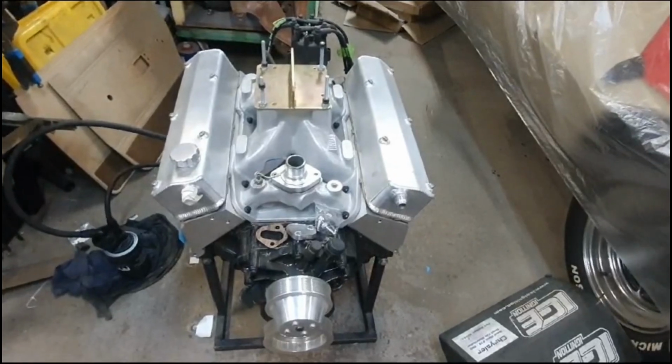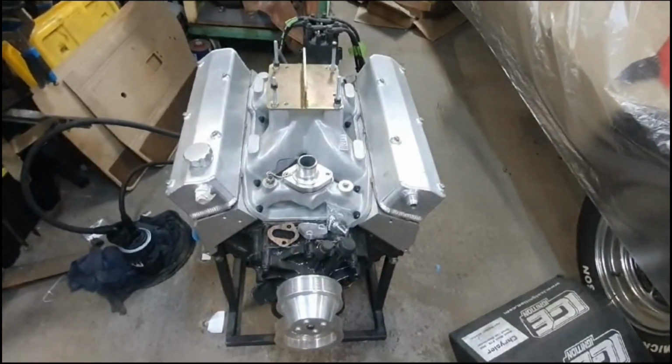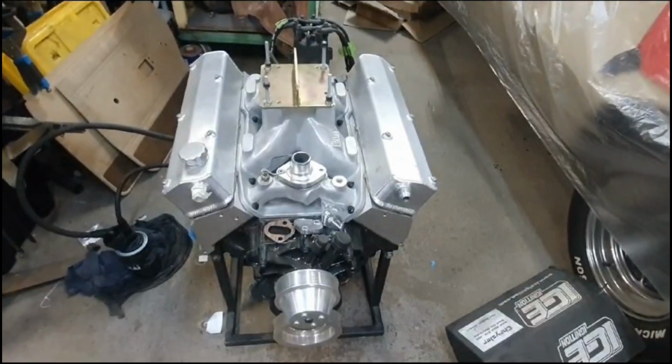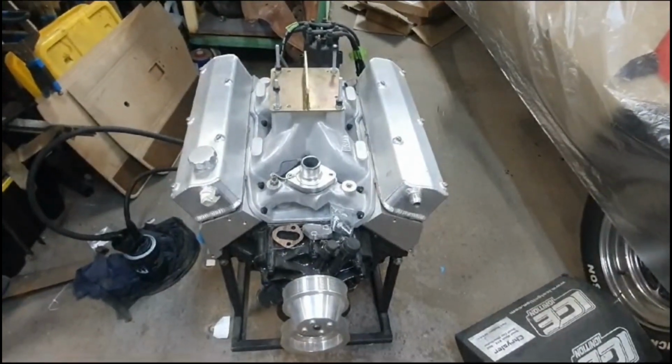So we engine dynoed it on pump fuel, 98 pump fuel. She made 700 horsepower and about 800 newton meters of torque. So it did push it out there. I did want to keep it, as I said, a bit streetable. So this is what's going in it.